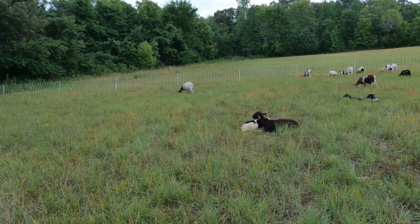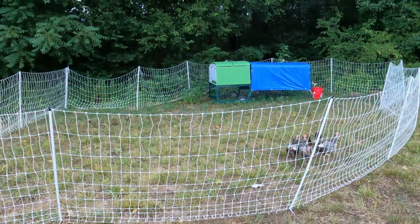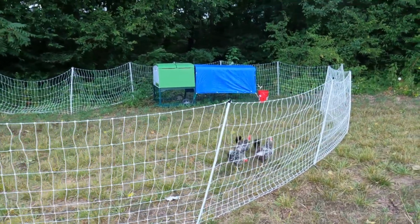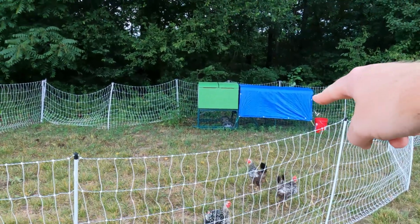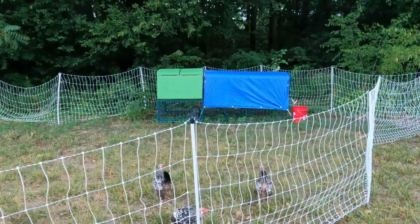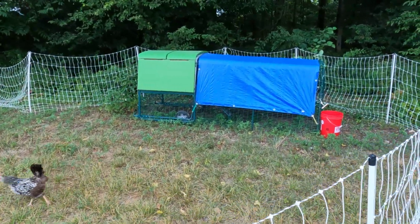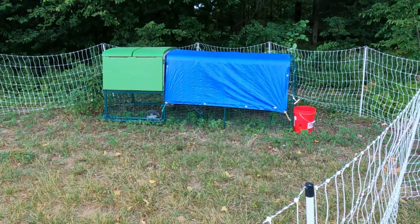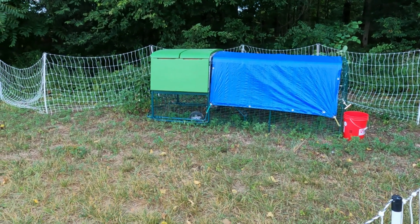Need some rain. So we moved our chickens back here up against the tree line. We weed whacked just right back in there because as soon as we got the sun overhead, there's actually shade right there. So we just weed whacked that area and put the chickens back there for the really hot days.